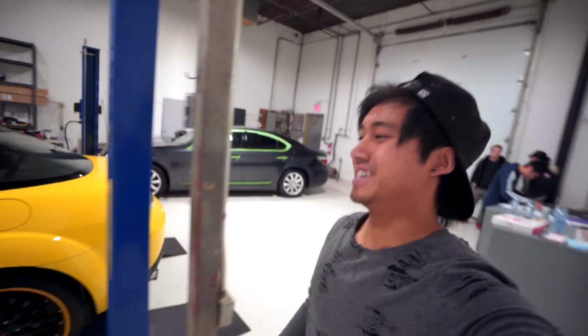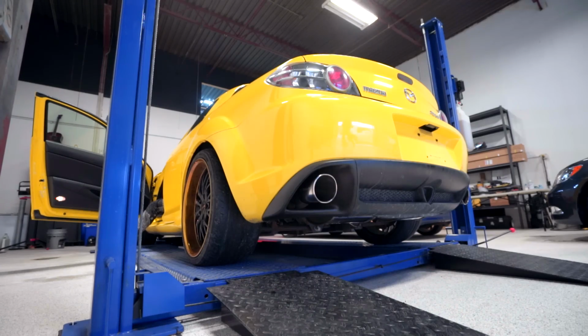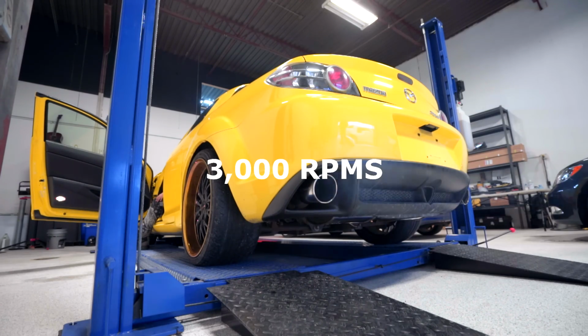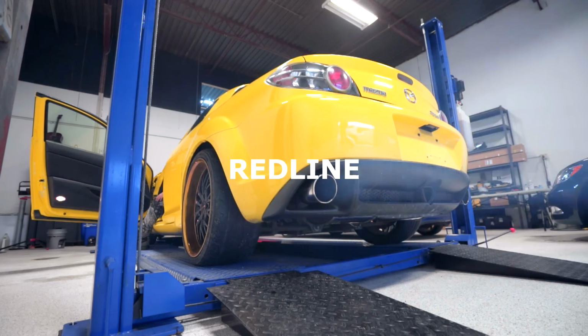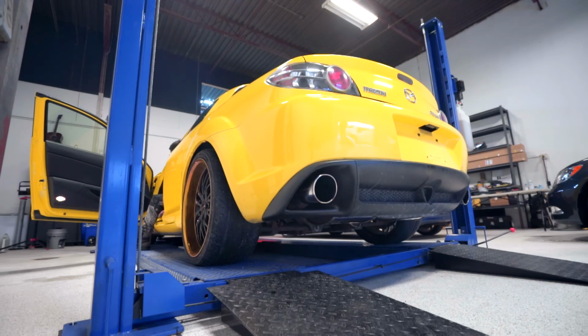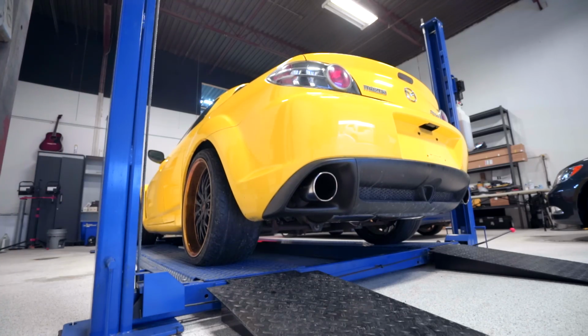Right, exhaust is on. It is the moment we've all been waiting for. Let's do our sound test. You know what? Let's open this first. All right, homie. Here's the rest of the exhaust. It sounds, yeah, not like a crazy difference, but so much better. And it looks better too.